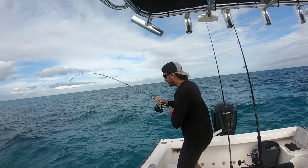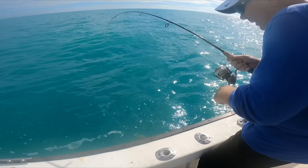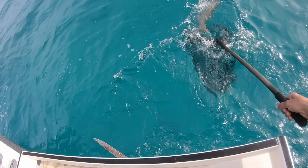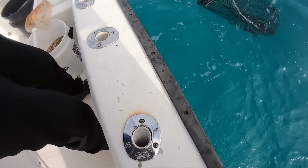He's swimming up current. I don't know. Oh, hogfish. All right, good. Oh! No! Yeah! No! Fit in the net!